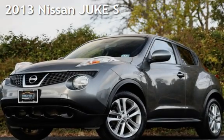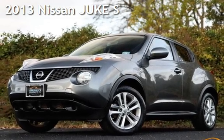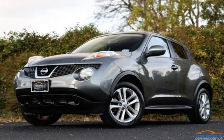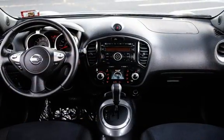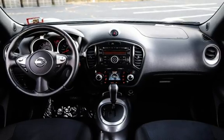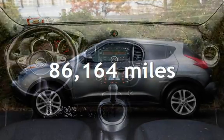Presenting a pre-owned 2013 Nissan Juke S. This four-door wagon has a four-cylinder, 1.6-liter i4 engine, with all-wheel drive, and an automatic transmission. This Nissan has less than 87,000 miles on the odometer.